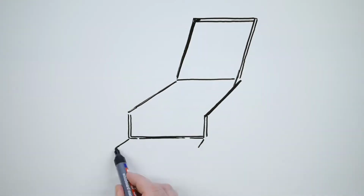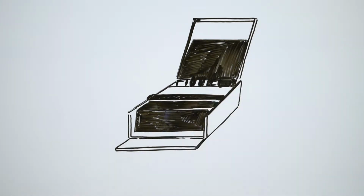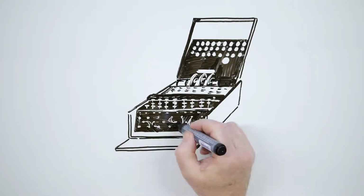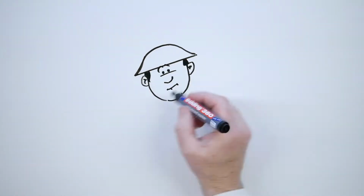Bletchley Park in the UK was famous during World War II. It was the central site for British and Allied codebreakers responsible for deciphering the Enigma code and helping to win the war. I'm in a sort of war myself.